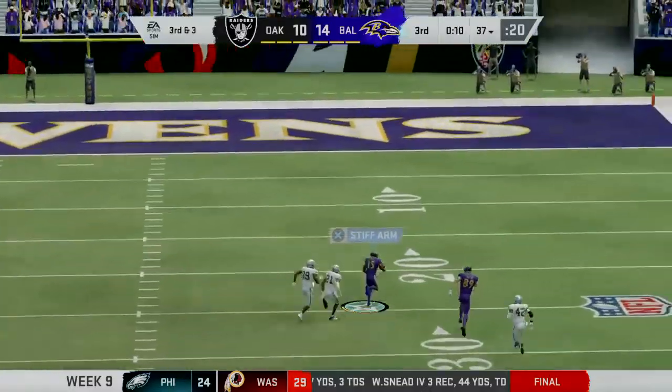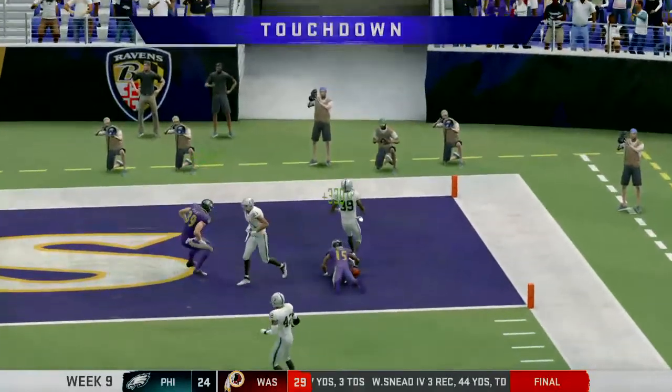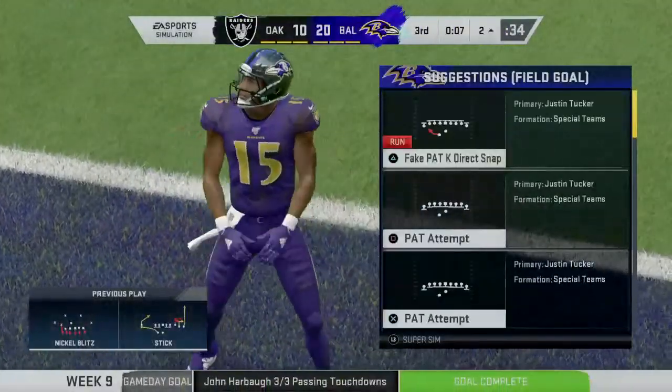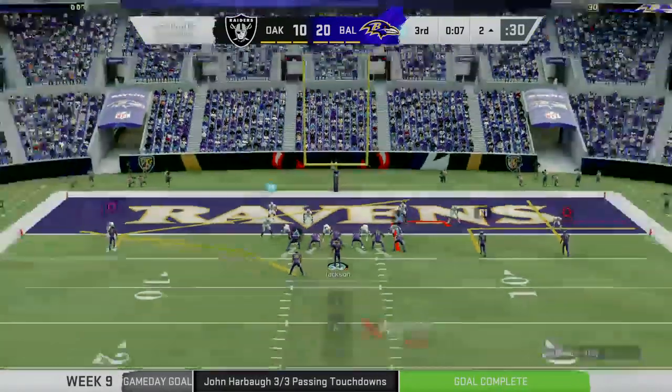He gets it to Brown. Complete. And he'll take it into the end zone for a Ravens touchdown. Marquise Brown with touchdown number 7 on the year, as the Ravens push further out in front.